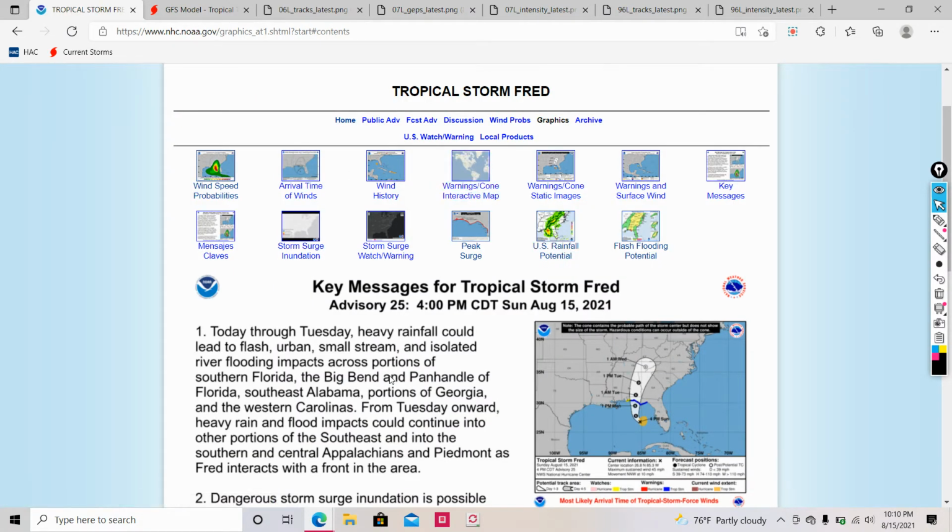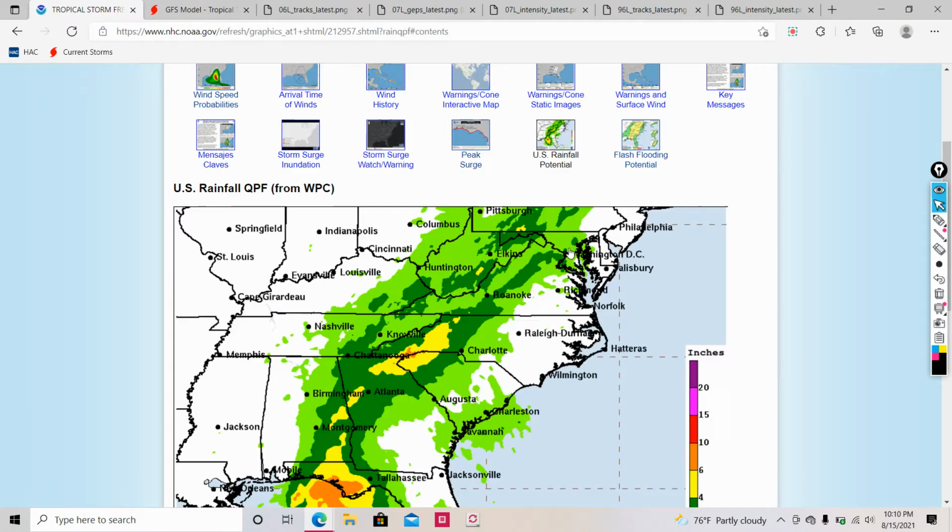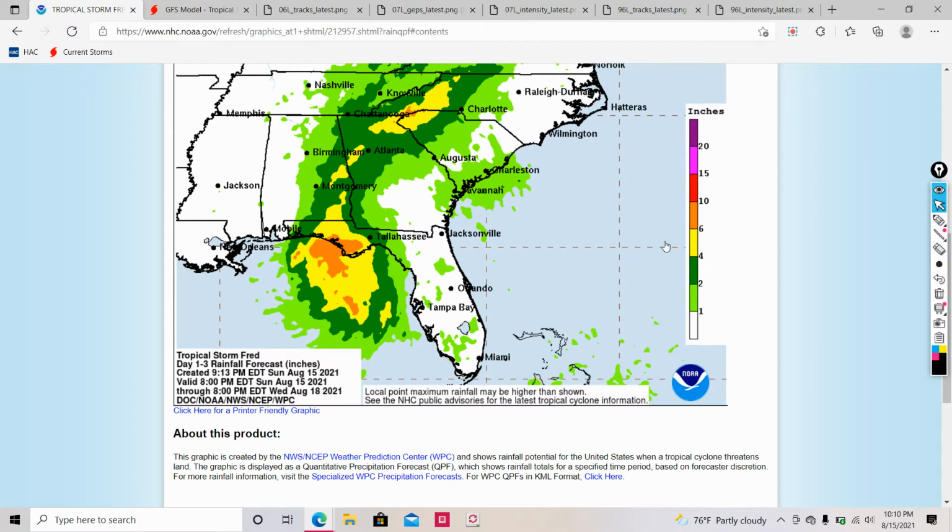One thing we need to keep an eye on with Fred is the rainfall totals. We're going to be seeing around 6 to 10 inches where landfall occurs, which is in Apalachicola more than likely as of now. We're also going to be seeing some of these high rainfall amounts up in the Blue Ridge Mountains. And the issue with the high rainfall amounts in the Blue Ridge Mountains is that I've seen a trend where these storms move up through those mountains, and there is quite a bit of flash flooding in those areas.